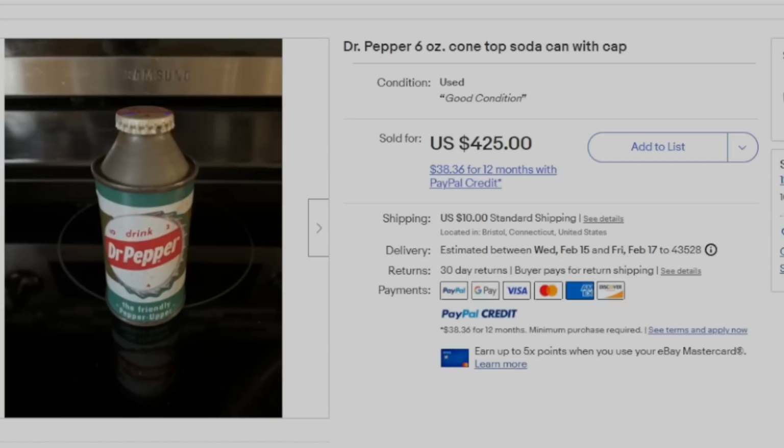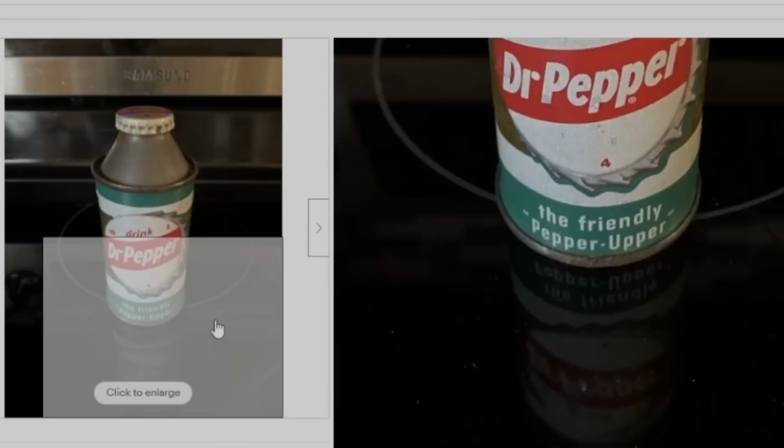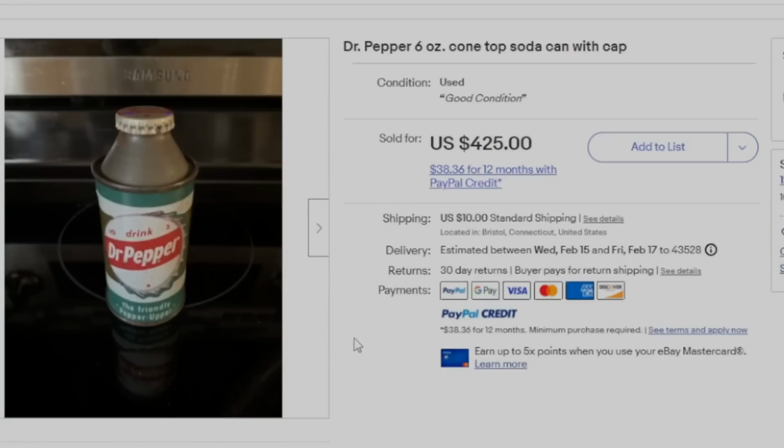Now, some brands are more sought after than others. This is a Dr. Pepper. It's a smaller sized cone top. This is only 6 ounces, so it's not the usual size. Many people prefer, if they're going to spend this kind of money, to get the full size version. So in some cases, these oddball ones like this, the smaller size, may not go for quite as much. This one only sold for $425. It does have the cap as well.